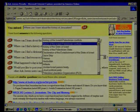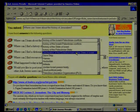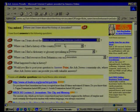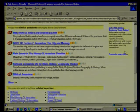So you can see that it's where can I learn about the history of Israeli-Palestinian conflicts. It also has the history of the State of Israel, Declaration on the Establishment, the Gaza Strip, Jordan-Israel Peace Treaty, etc. We've also got the history of the country Israel, resources from an encyclopedia on it. And down here, we also have our direct hit engine has come up with some others, such as main events in the history of Jerusalem timeline.